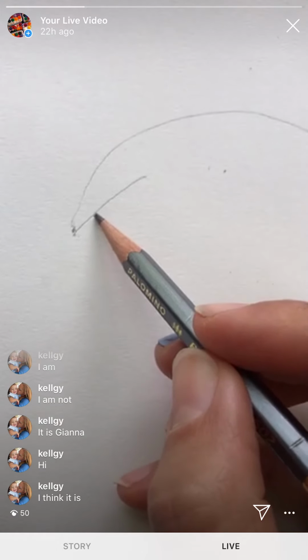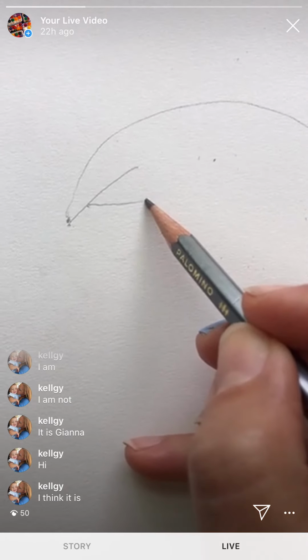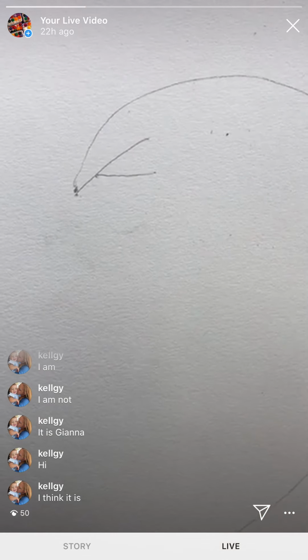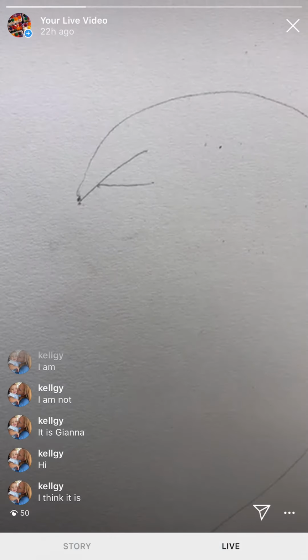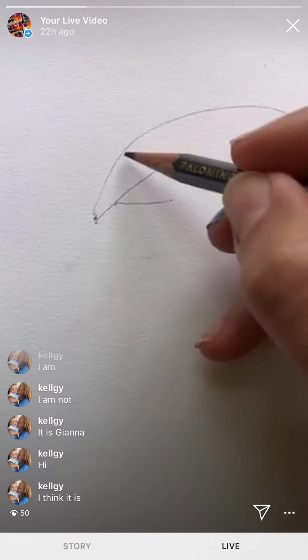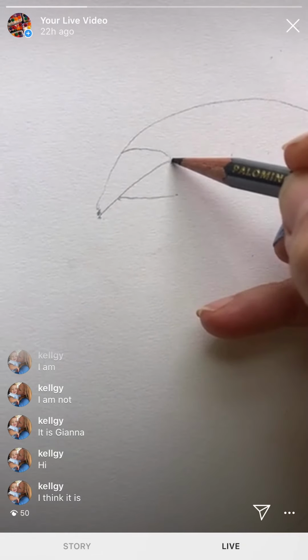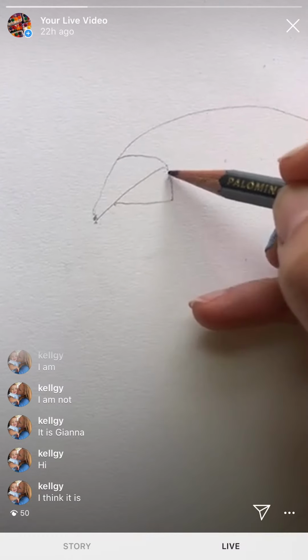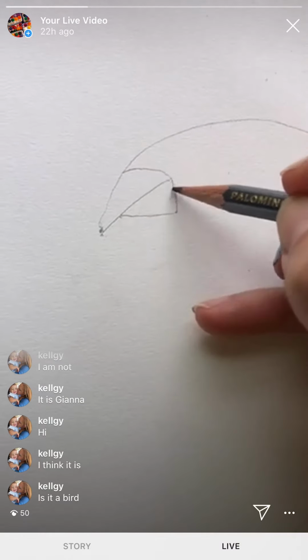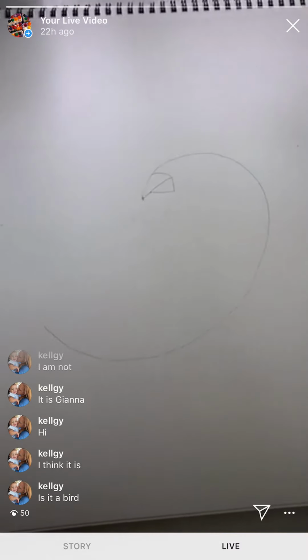That's not in focus. There we go. And it's just going to go like this. Just go straight across. And then we're going to go bonk, bonk, kind of a little curved, sort of upside down L shape right there. I know that you already know what this is.